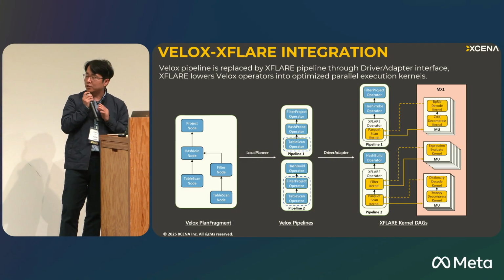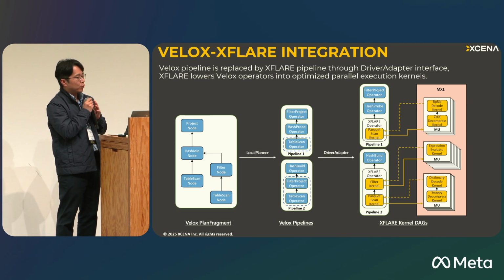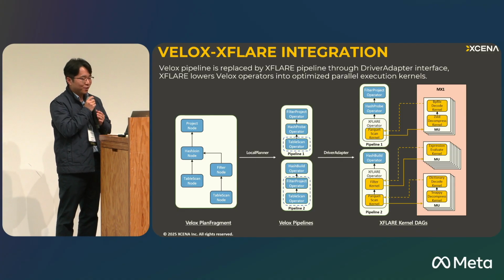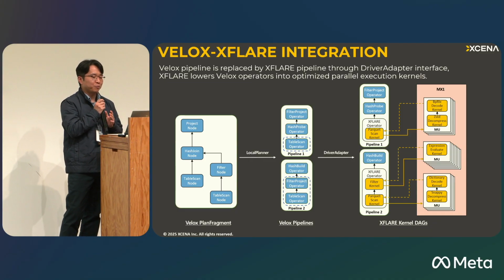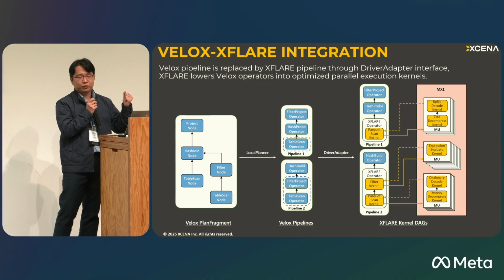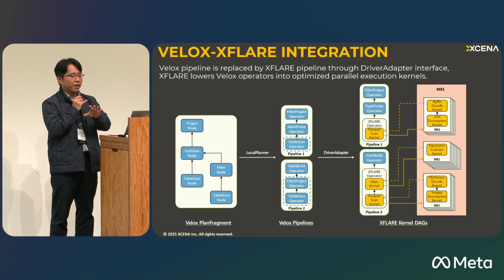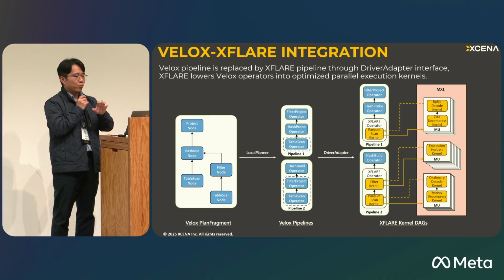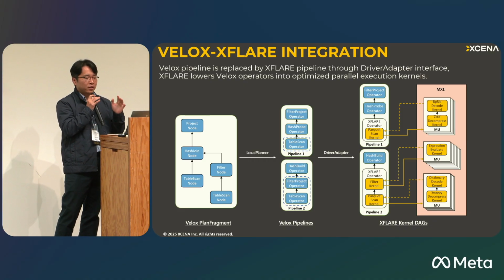So here's the basic concept of how XFLARE works. XFLARE integrates with Velox through a driver adapter interface. It's similar to NVIDIA cuDF, and we want to keep modifications in Velox minimal. It takes the Velox plan and transforms it to a native kernel that fits our hardware model, and we optimize it and choose the best execution plan for each operator.